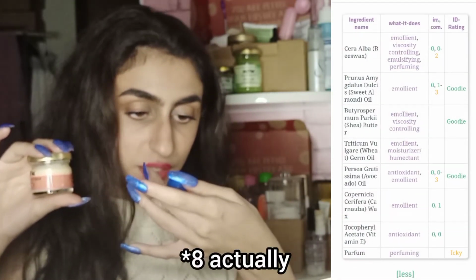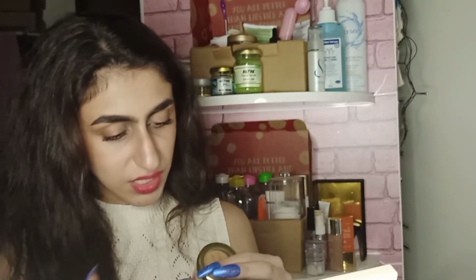Let me just make one thing clear. There's like 3 ingredients in there. In here, there's about 10. You guys know me when it comes to skincare and all these things. It's always so much better when the ingredient list is short, small, keep it simple. Keep it understandable. When you look at an ingredient list and it says honey, almond, coconut butter, and there's no scent.